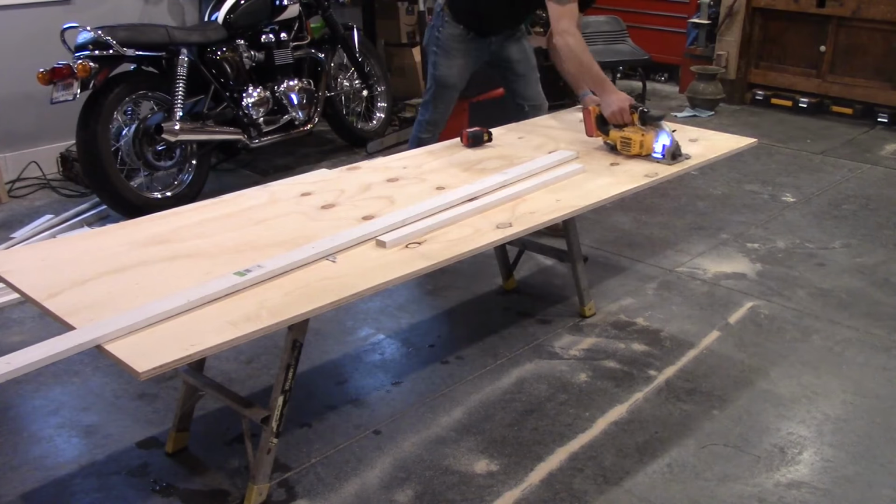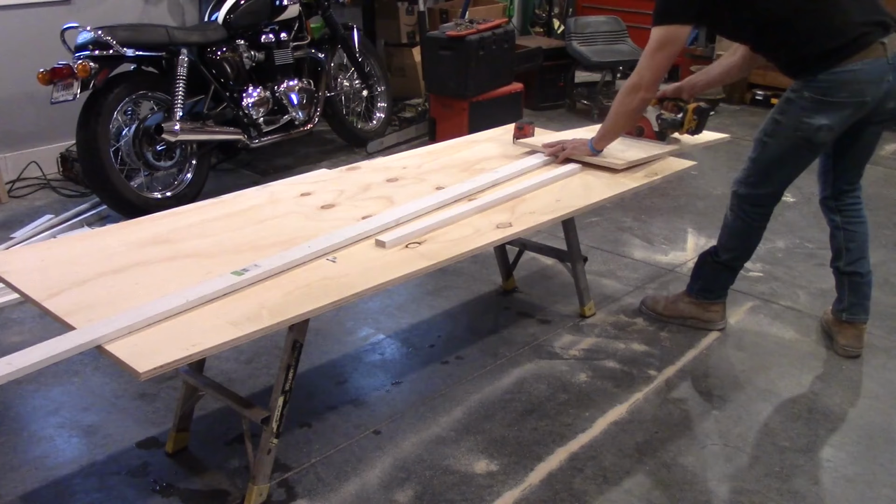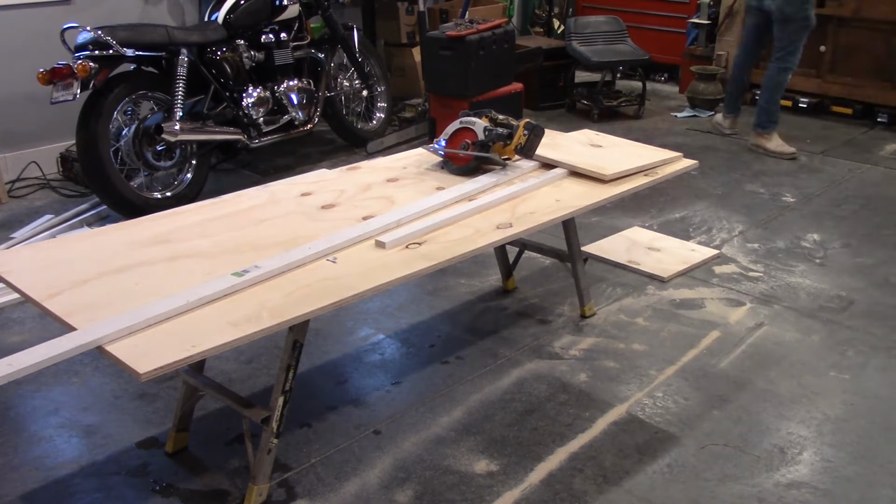Here I stopped because I was trying to make sure I wasn't going to waste the sheet. These are going to be the ends of the bench that I'm cutting.